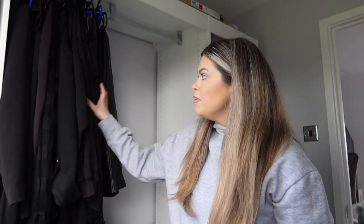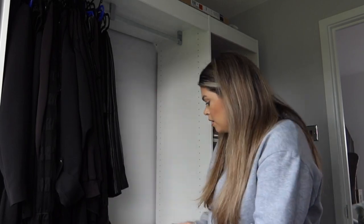I think I'm going to be able to leave all of my work stuff, but I am going to go through it and chuck some bits out. But that's kind of where I want to keep all of my things for work, because it's all just like my black attire. I wear all black for work, so I'm just going to leave that as it is. But I am actually going to go through and chuck some bits out that's old.